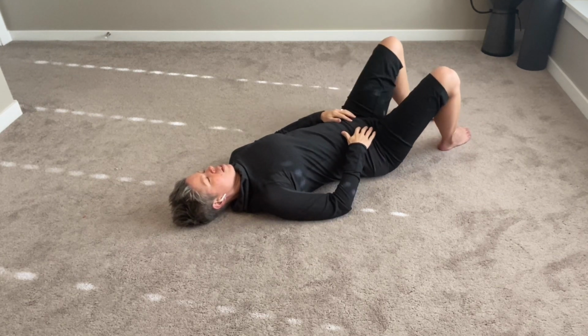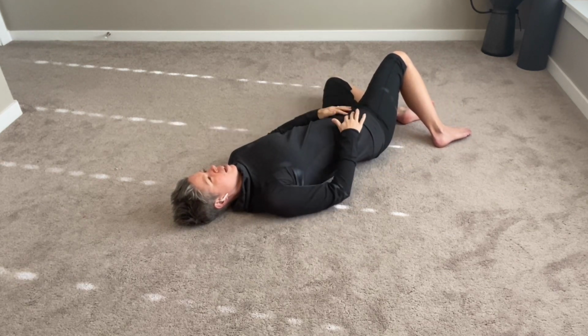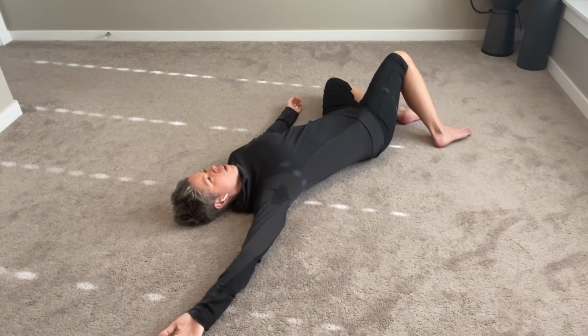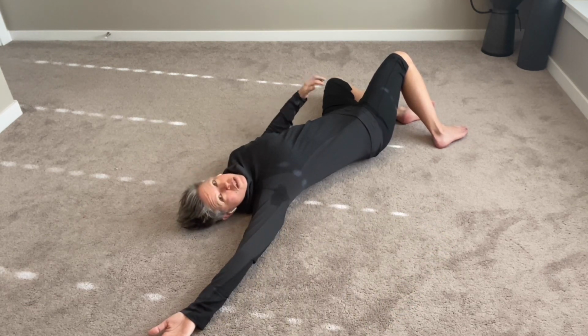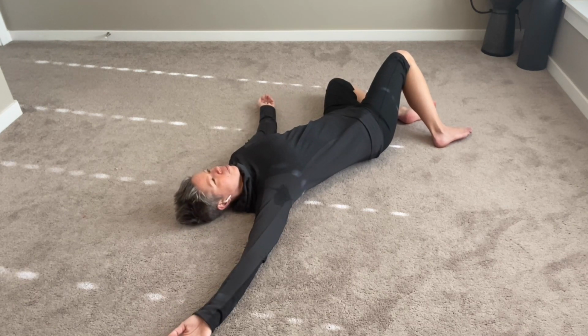And then out of this knee drop, letting the knees stay to one side. So I'm keeping my knees now to the left. And then I'm going to draw my right arm up to a high Y position. So make agreements for your own self and see what works for you here.